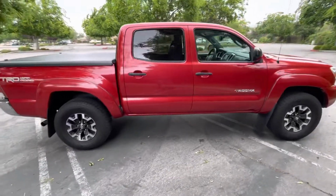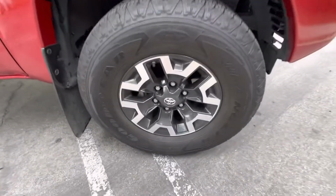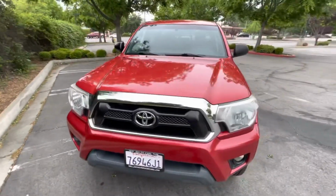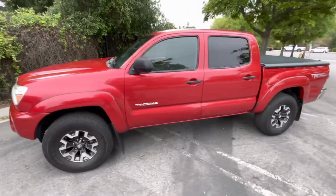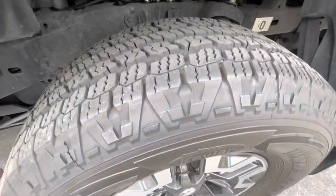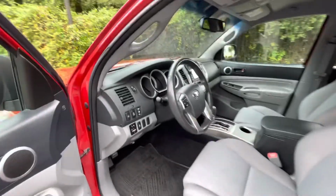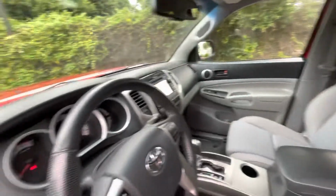It's a quick note. The only thing aftermarket on it is the upgraded newer generation wheels from Toyota. But look at this, there's not even a dent on it anywhere, a scratch. Super clean. Nice tires, Goodyear Wranglers, knee deep in rubber. All the maintenance is all up to date. Here's the interior, non-smoker, no stains, no rips, no tears, and no funny smells.